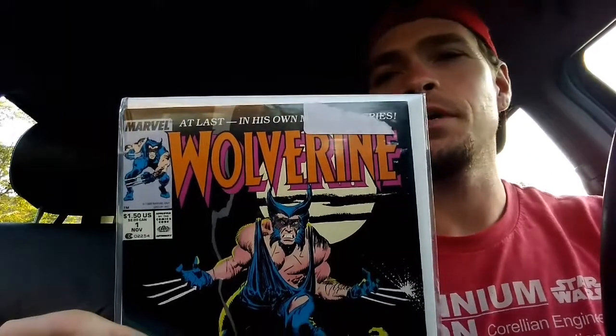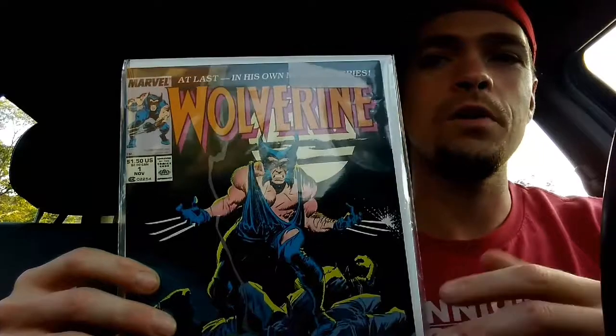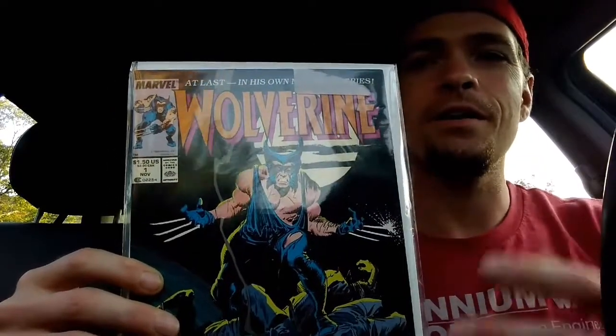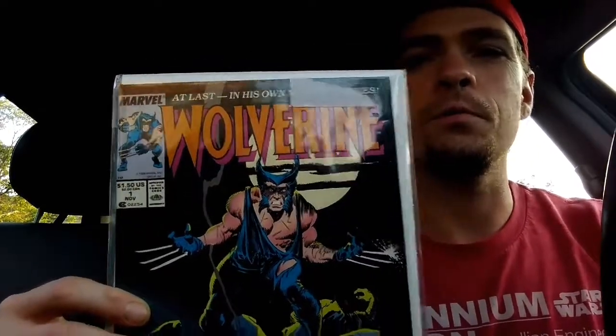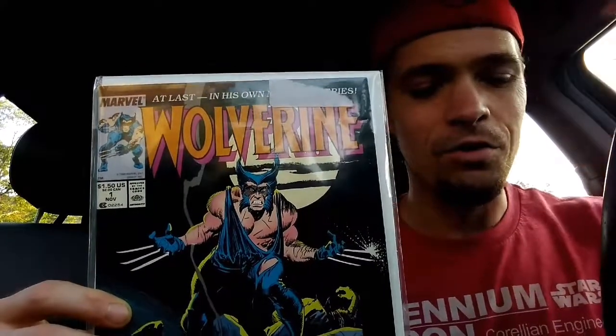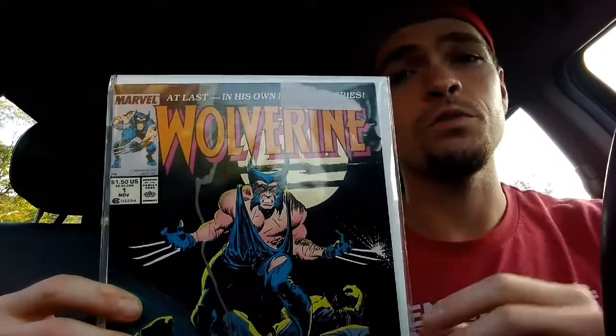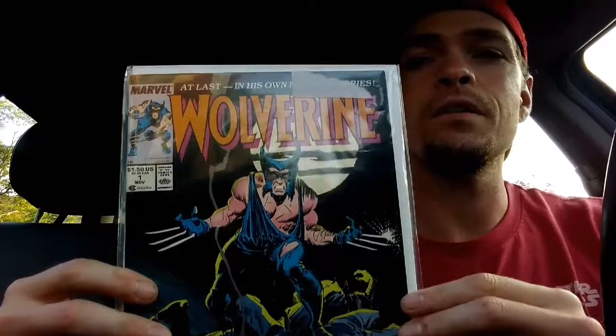Not terribly expensive, but the one of this collection that's worth the most money, and the one that's probably nearest and dearest to my heart. I sought after Wolverine number 1 from the moment I started reading comics. I bought it. I had lost it when our house got repossessed and everything, all my comic book collection was gone. This was one that I missed the most having.